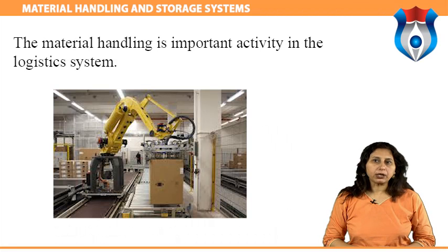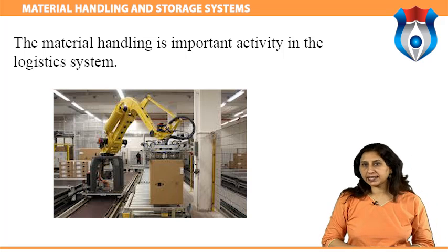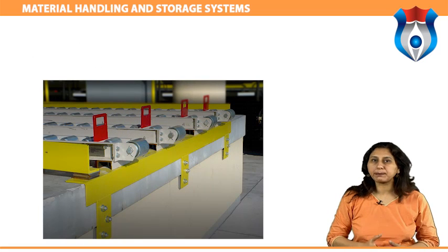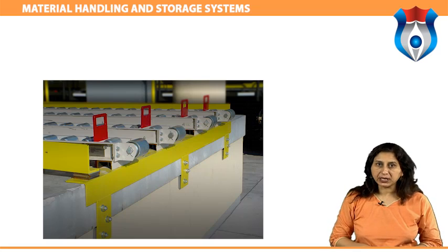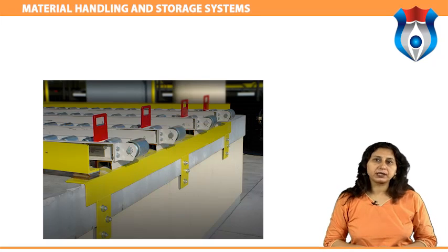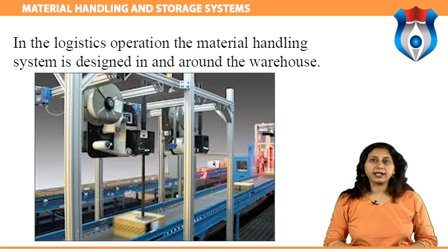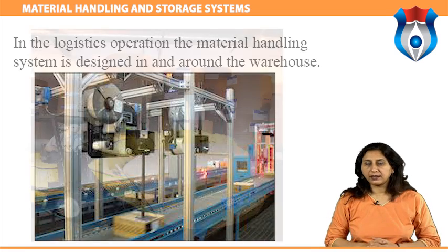Let us first talk about the material handling. The material handling is an important activity in the logistics system. The speed of the material flow across the supply chain depends on the type of the material handling equipment and the sophistication in the system. In the logistics operation, the material handling system is designed in and around the warehouse.